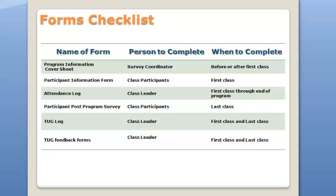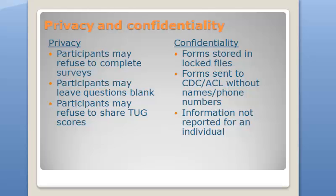As just a way to tell you what's going to be coming in this webinar, here are the forms that we'll be covering: the program information cover sheet, participant information form given at the first class, attendance log, the participant post-program survey given at the last class, the TUG log, and then the TUG feedback forms for the instructors to use.